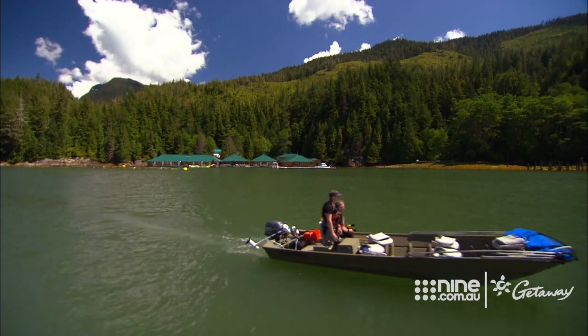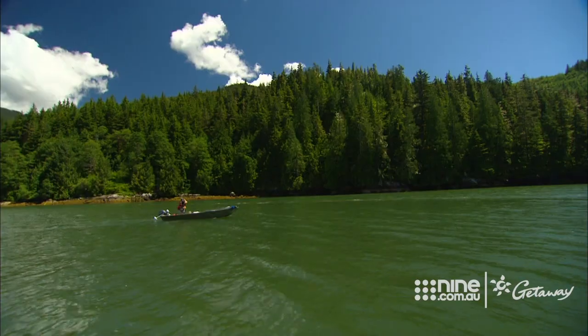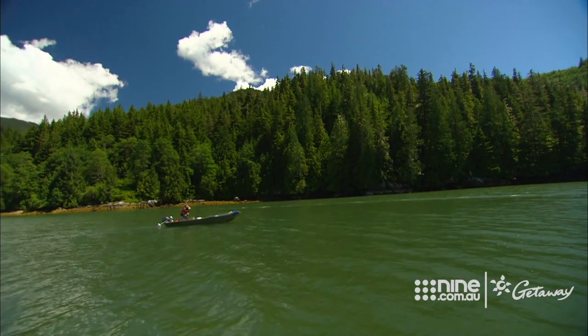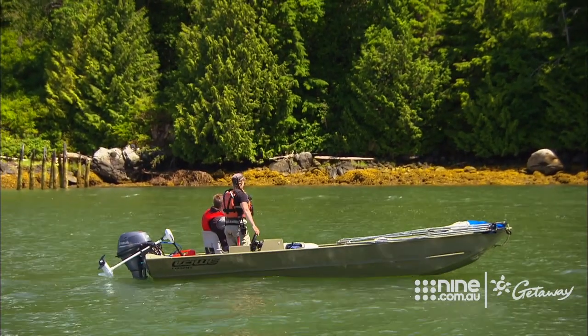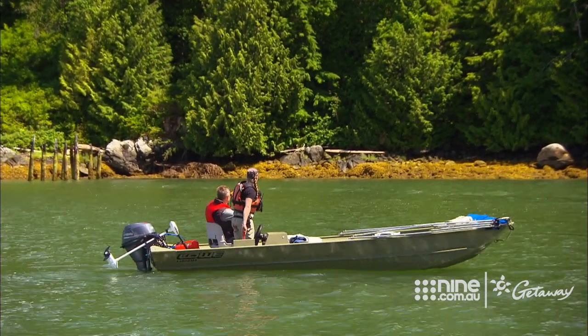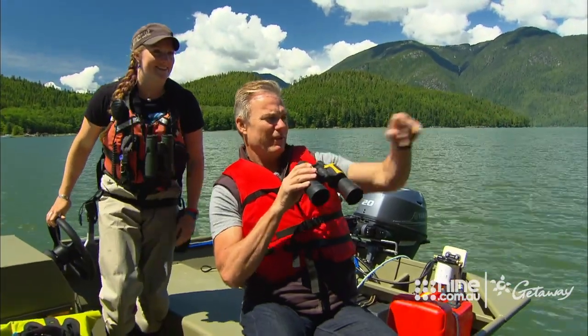What we're really looking for is anything that sticks out at you. Sometimes there's logs that get lodged in there on high tides, but what we're looking for is any part of a bear, whether a shoulder hump, rear end, rump, ears. Oh, so there's one right there. We're not even 300 metres from the lodge.